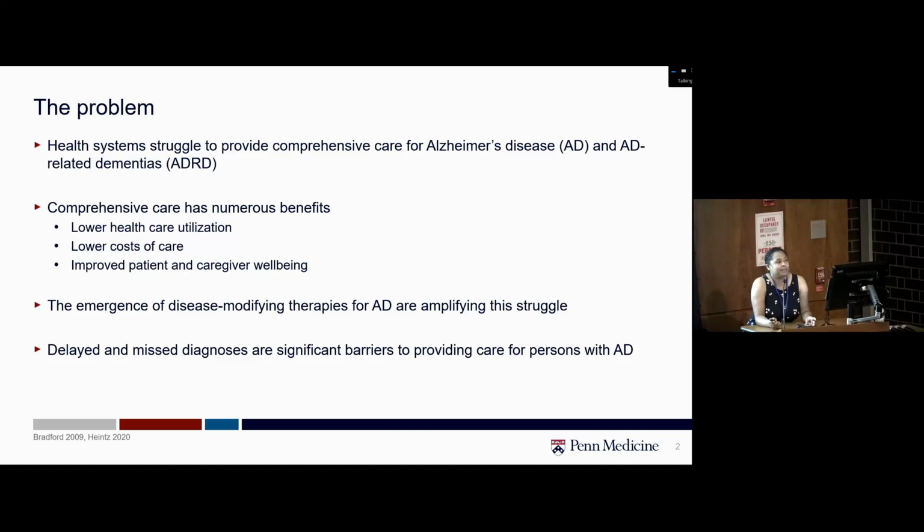All right, so first I want to set up the problem that we're trying to address here. Health systems are really struggling to provide comprehensive care for Alzheimer's disease and related dementias, or ADRD. What does comprehensive care look like? It involves both pharmacologic and non-pharmacologic management. On the medication side, we have our old therapies like donepezil and memantine, but now we have these newer disease-modifying therapies for Alzheimer's disease like lecanemab and likely soon donanemab. And so we're not getting enough patients on these medications.